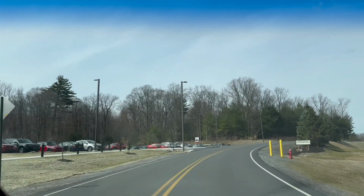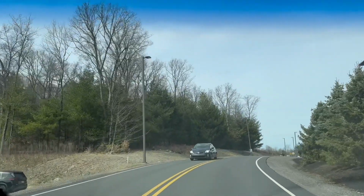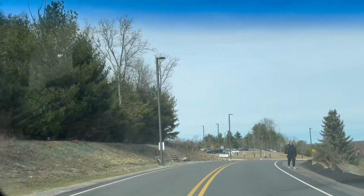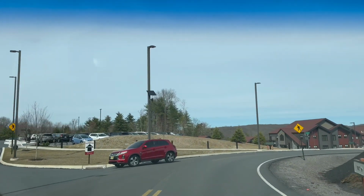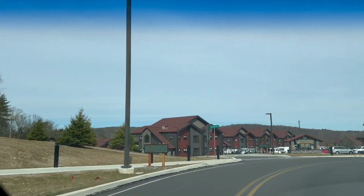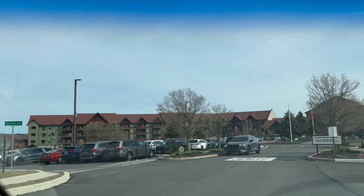And now we have the sun at a better angle for a better shot of what it's like to come to this place. It's a fairly decent sized hotel. It's not as large, I don't believe, as the Kalahari, which we covered last week for you. I refer you to that video to compare the two. This place is almost as expensive, and in certain cases more expensive. Now, let's look around for a place to park here.